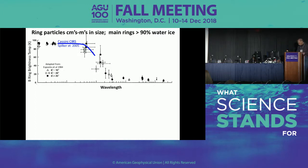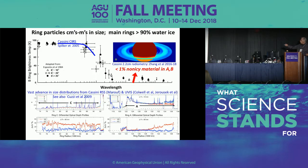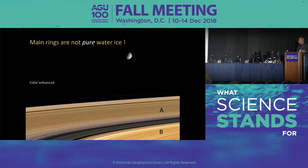But with Cassini now, Dick French talked about the enormous amount of new information we have on particle sizes from radio science occultations, and also we have from Cassini much better radio maps of the brightness of the rings. Putting these things together, we can really nail the non-icy material fraction in the rings at less than 1%. So this is the first key about getting the age of the rings, very low non-icy fraction. But they're not all water ice. You can tell from this color-enhanced version, they're quite reddish.